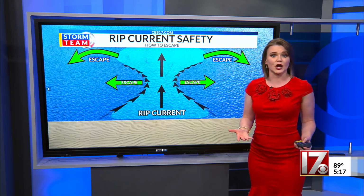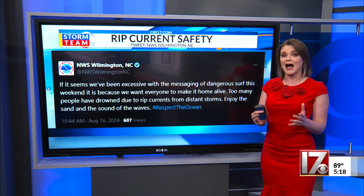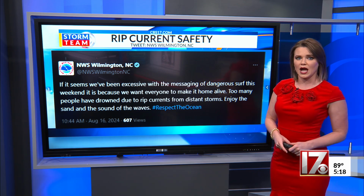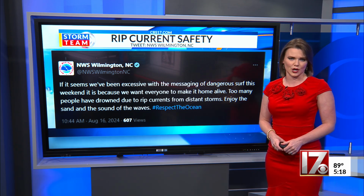If it seems like we're talking a lot about rip current risks, it's because we are. But I will let the National Weather Service in Wilmington explain because I think they say it best. It's because we want everyone to make it home alive. Too many people have drowned due to rip currents from distant storms. Enjoy the sand and the sound of the waves. Respect the ocean, guys.